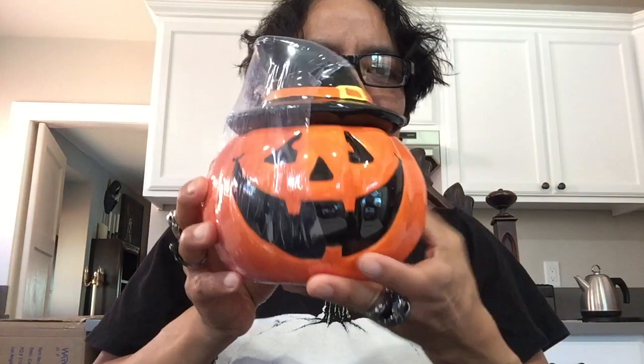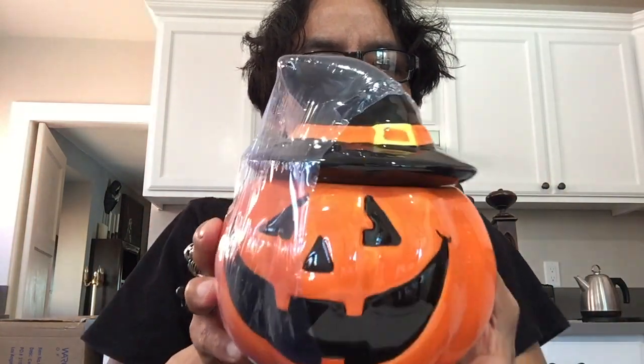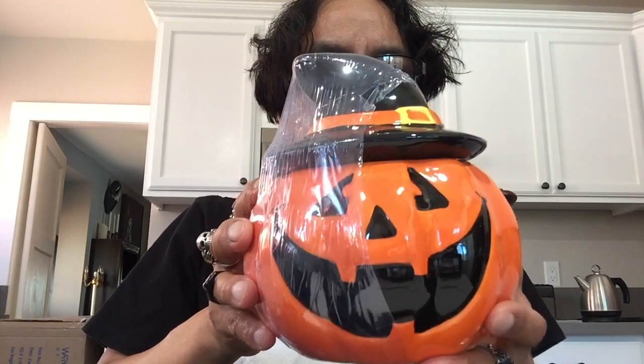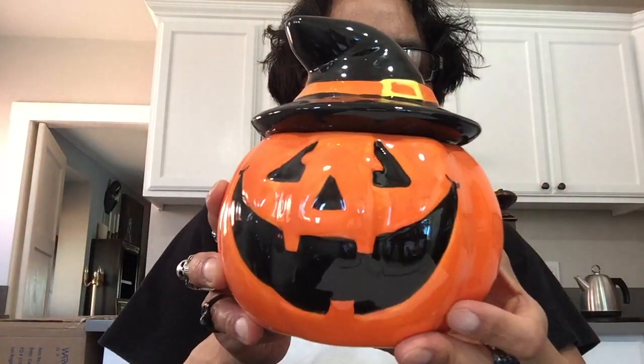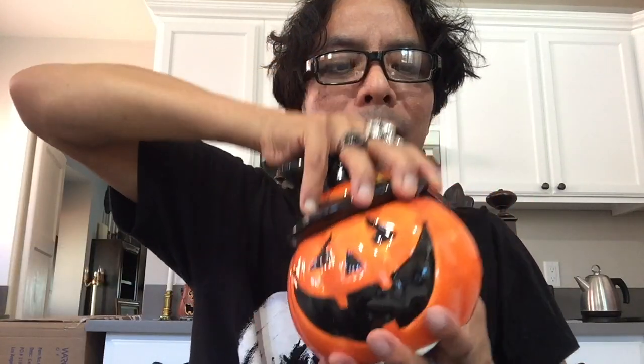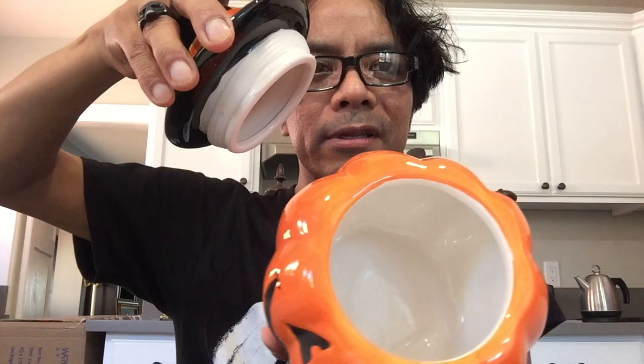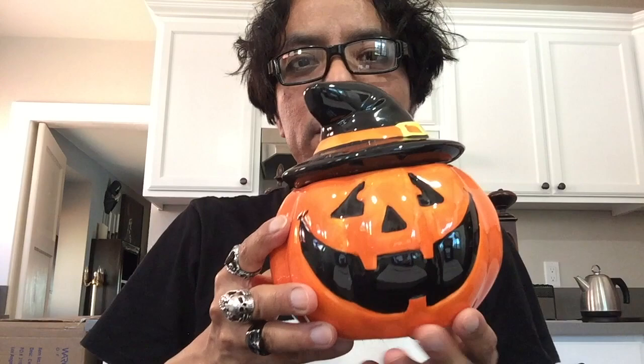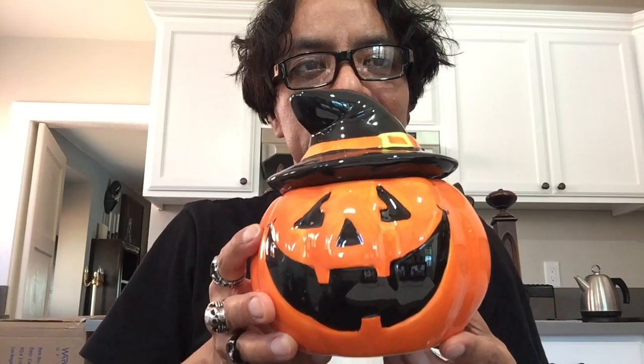Okay, now moving on to HomeGoods, and let me show you here really quick. I got this pumpkin jar here. I think it looks really cool. It could work with Thanksgiving as well as Halloween. What I like about these is that you can just display them, and they look just fine by themselves. But the extra bonus is that you can store stuff in here. This is going to be for my tea. The other jar I'll take to work, and this is staying at home.